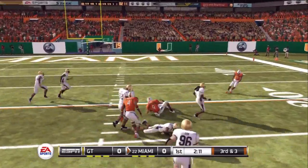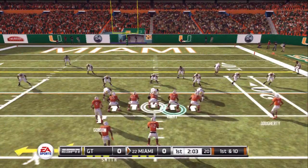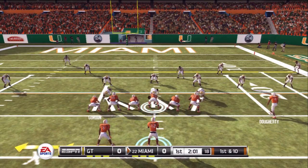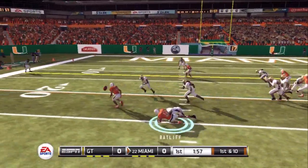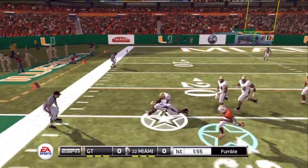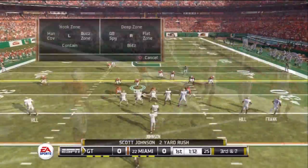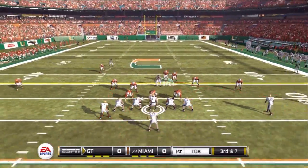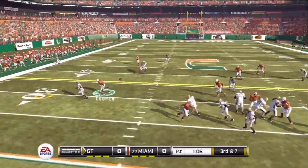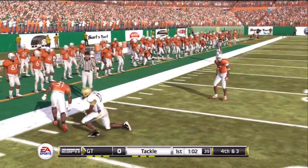Got him again. He's tackled at the 23. That was a good reaction. Down. Ratliff running the option. On the pitch, and the ball is on the ground. The defense. Third down. This place is getting loud. Passes left, gets it out to the halfback. Nothing doing for the offense.